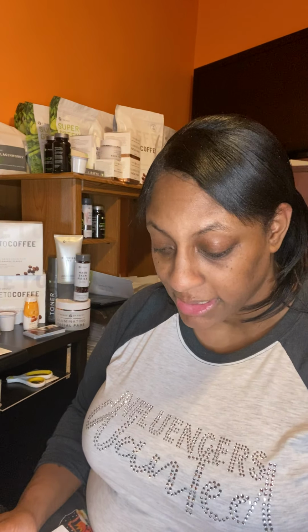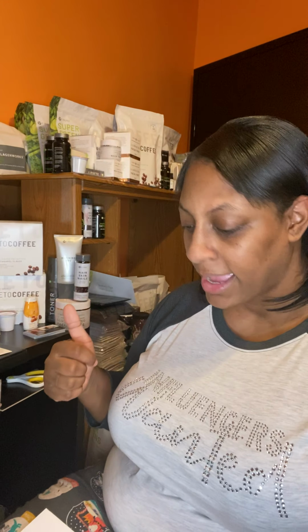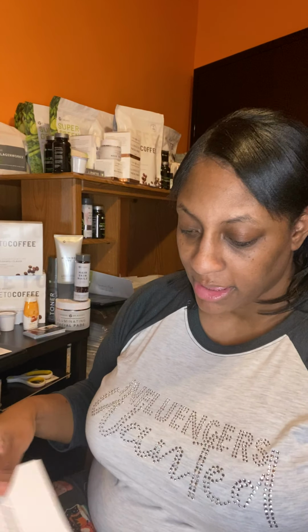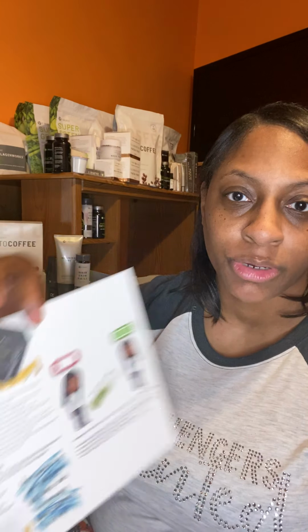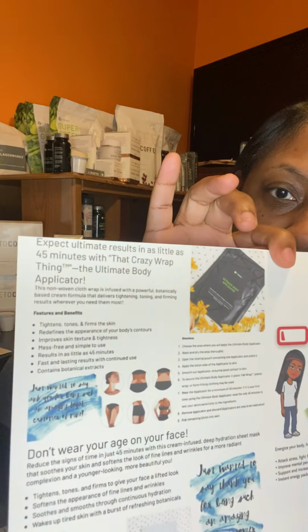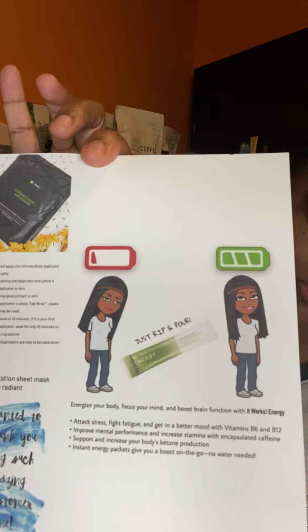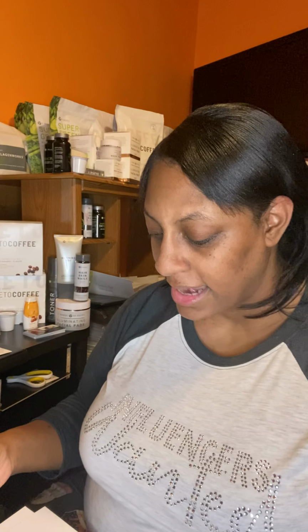So at 6 months, I utilize our wrap rewards. And I redeemed a ton of my wrap rewards and got some body applicators, some facial applicators, and a ton of the energy sticks. So what I did was, one of the other VIP leaders created a graphic of each one about the wraps, what it does, about the facials, what it does, about the energy sticks, what it does. And all I did was put all of them on one sheet together.